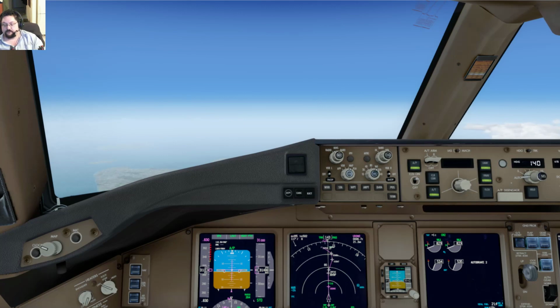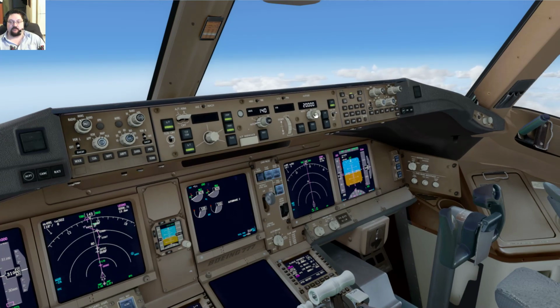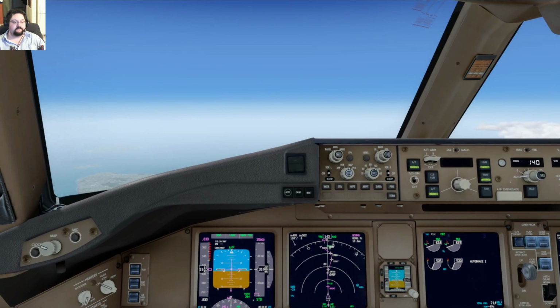KLM 835, maintain flight level 200, flight level 200. Maintain flight level 200, KLM 835. 200 set. Velocity 11 Whiskey, maintain flight level 200. Upon conversion, reduce speed 280 knots. Sorry, to repeat for Velocity 11 Whiskey: maintain flight level 200, flight level 200, upon conversion reduce speed 280 knots. That's flight level 200 and 280 on conversion, Velocity 11 Whiskey.